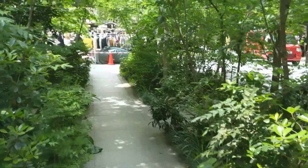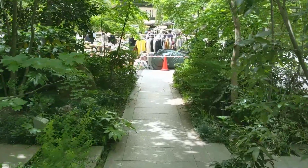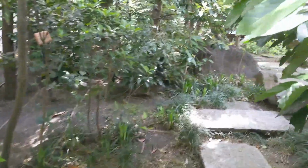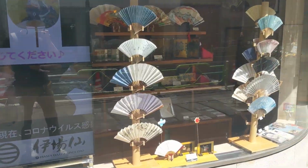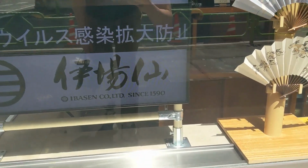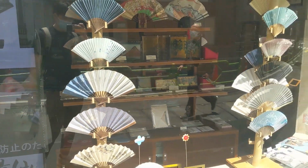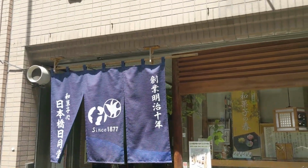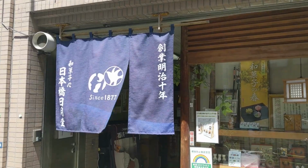this is where you come. You have like a little green, kind of like a small garden pathway, which is really nice. It's very beautiful. It's not open, but it's a paper fan shop from the 1590s. Jeez. Very old sweets shop that we visit on our trip.